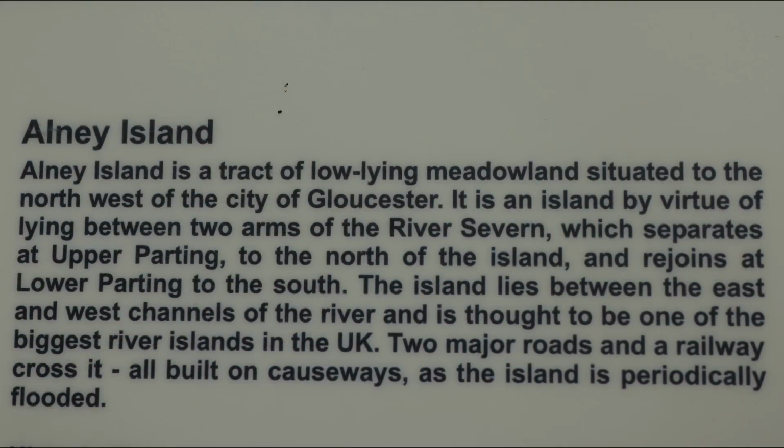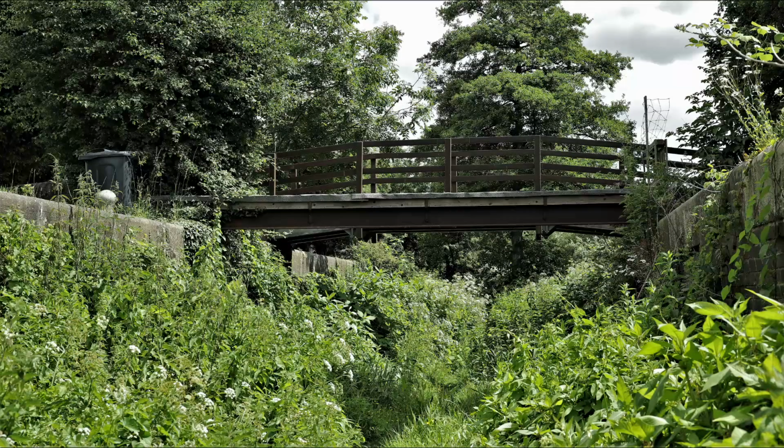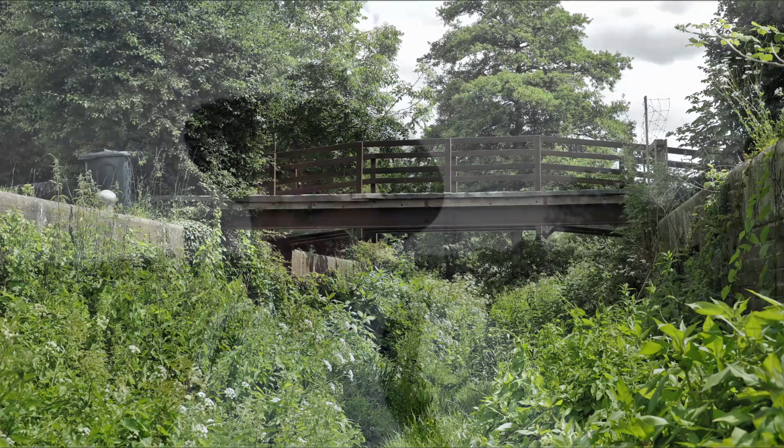Just to the left of that is another church called St Mary de Lode. Now, I will be covering St Mary de Lode. I think somebody did the other day mention St Mary de Lode. I'm sorry, I can't remember your name, but thank you for mentioning it, because I will be covering that church when I do the Severn Way, because originally St Mary de Lode Church was right next to the east channel of the River Severn, and of course over the years it's moved, so it's no longer next to the river.